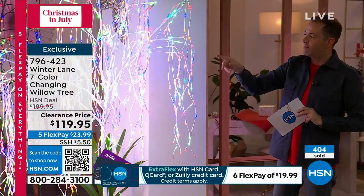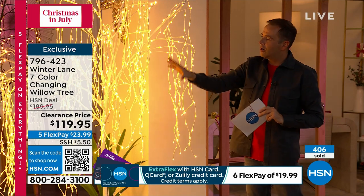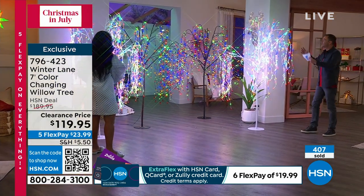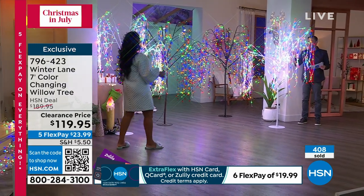The white birch, which is next to Alexandra, is also very limited. So white for the holidays, white for Christmas. It's that winter wonderland feel, but you see how special it is, right? Again, Alexandra, you know better than anybody.